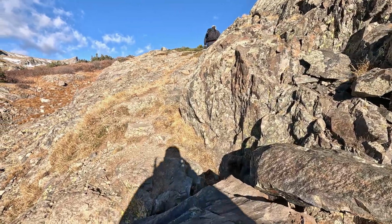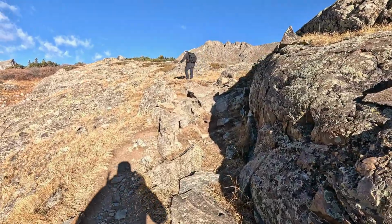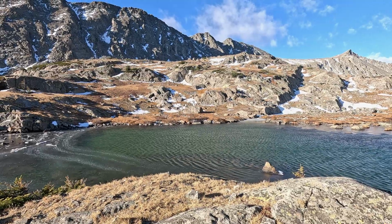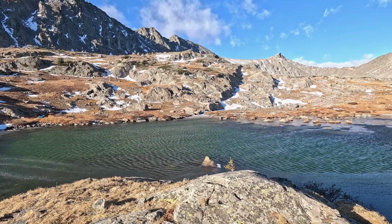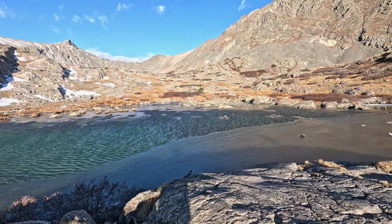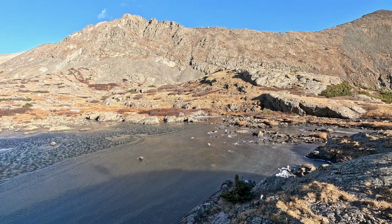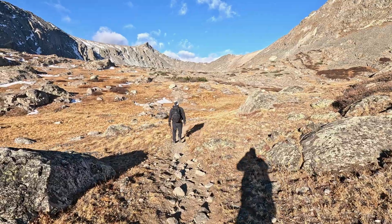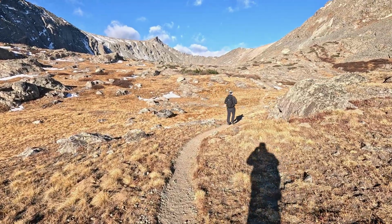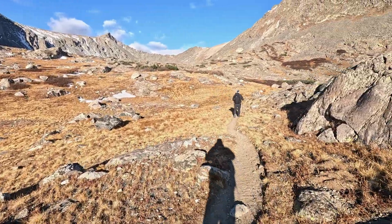We're taking it up to the next lake. I think we're looking at roughly a 250-foot vertical gain. And we've got another one. And this trail has mellowed out a little bit finally. But my goodness, we have been coming up this thing. I'm a little winded. We're almost there though. Almost there.